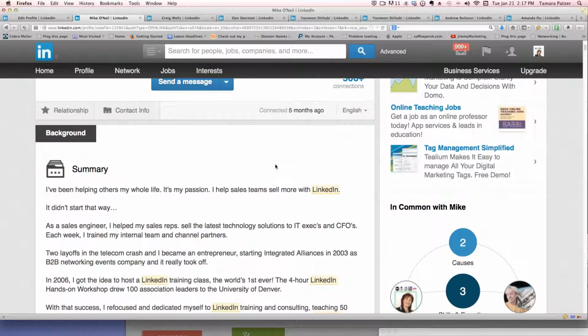He wrote short sentences. So he's got, I've been helping others my whole life. What is that? Seven words. It's my passion. Three words. I help sales teams sell more with LinkedIn. Eight words. And then space. It didn't start that way, dot, dot, dot. Okay, space. And then again, he's giving very short sentences.